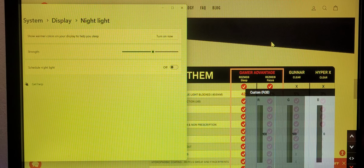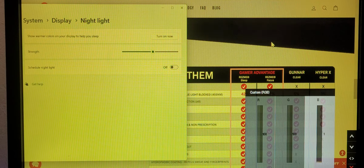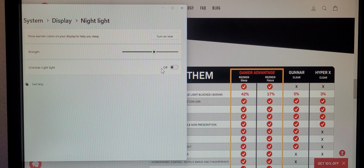Also, if you need for any reason to go back and see the blue color again, it's going to be a little bit of a pain having to do it from the settings on the monitor, because you need to go back and adjust it again. And with Windows it's just much easier here. You just turn it on, you move it, and then you turn it off in case you need to go back and work on a project, on editing or something.